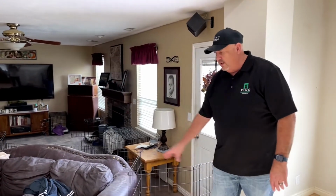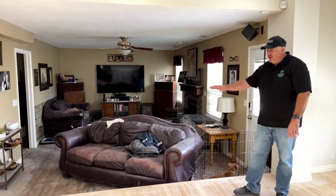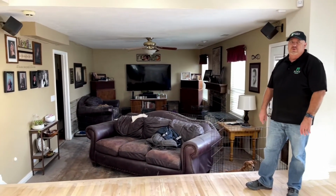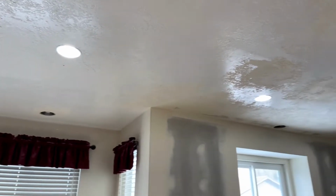Remember, there used to be railing right here, and we got rid of that. We're going to put new railing right here. So we're going to be redoing the railing. We've added all the can lights in the ceiling, took care of all the wiring that needed to be done with that wall being moved.